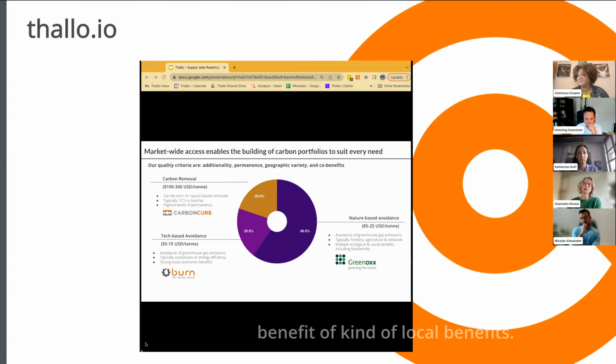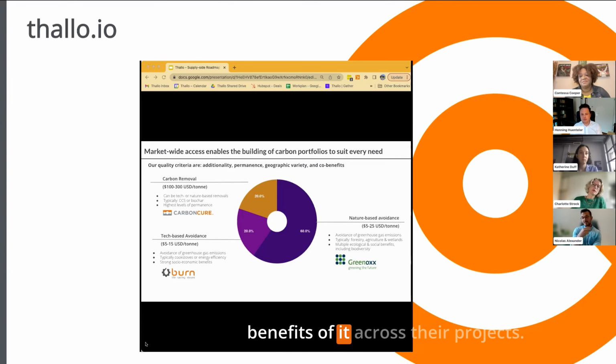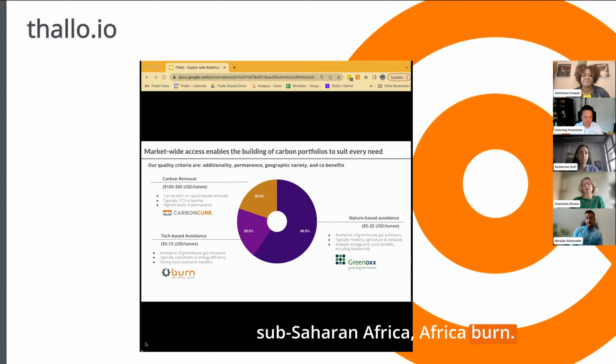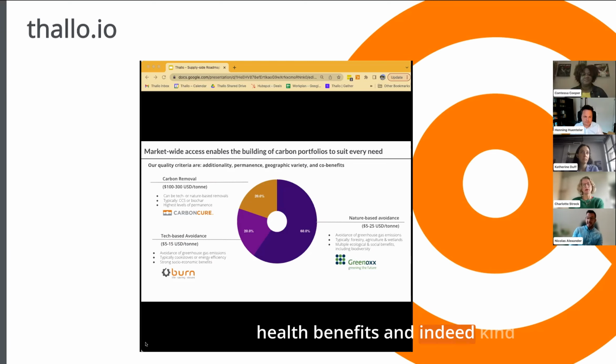Charlotte earlier mentioned the benefit of local benefits. And so we've listed Burn Technologies as an example of a cook stoves provider that really emphasizes socioeconomic benefits across their projects. Just for those who don't know, cook stove projects are avoiding open wood fires, so providing clean and efficient cook stoves to families and beneficiaries across primarily sub-Saharan Africa. That displacement towards a cleaner energy provision actually has a lot of social and health benefits. And indeed, that has a gender lens as well.